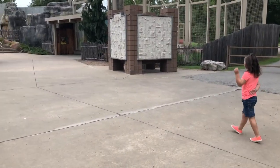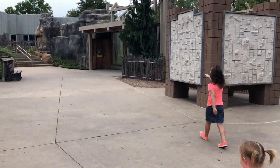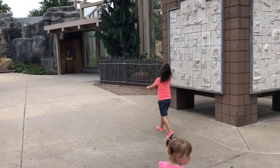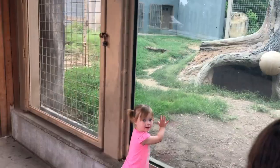Gonna go to Life in the Cold. We'll see a grizzly bear. First, we're gonna see the bear. Well, hopefully he's out here. If he's not out here, sometimes you can see him from inside. Okay, let's go find the bear in here. Do you think he's hiding in that thing?